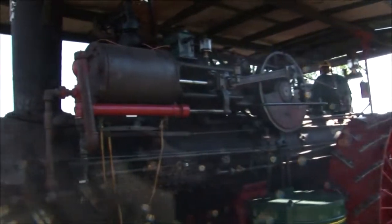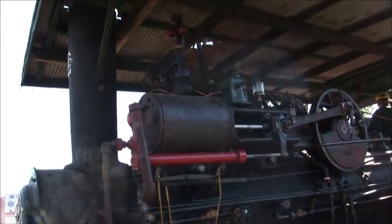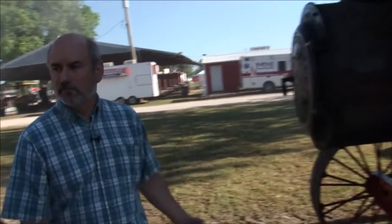Now, when these things build up pressure, are there safety measures to it? There are. There's a pop valve at the top up here, and I think the pop valve on this one's set for like 150 PSI. These are inspected by the state. State boiler inspectors were out yesterday and the day before. They've got their certification, and the operators know what they're doing. We've got top-notch operators, and their safety is their main concern.